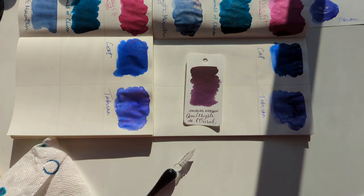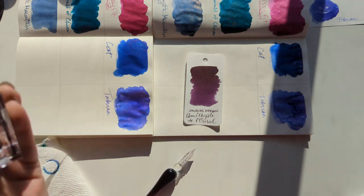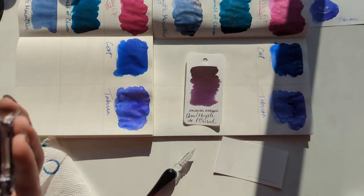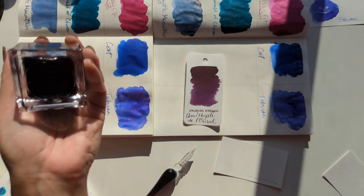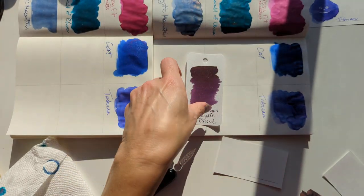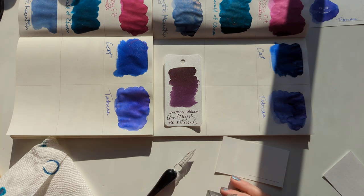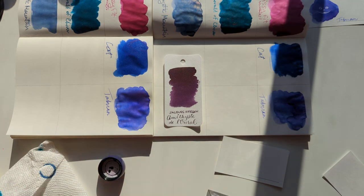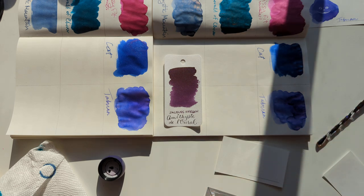Amethyste de Lural. Apologies to French speakers. I tried. Though perhaps the thing that's most deserving of the apology is me trying. Shaky, shaky, shaky. This ink is everything. Purple is not my favorite color, but if I have three favorites, it is in the top three.